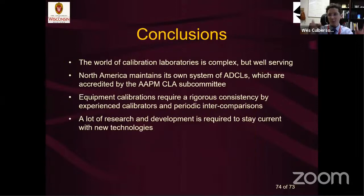Okay, so in conclusions, the calibration lab network is complex, but it serves us very well in North America. We've got a very tight system, both in Canada and in the US. Equipment calibrations require a lot of consistency. They also require a lot of research and development to stay current and accurate. And that brings me to the end of the talk.